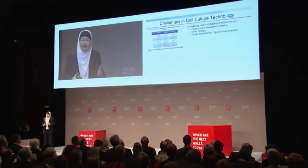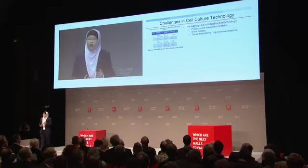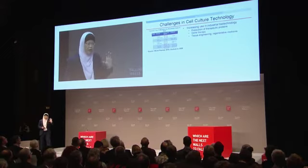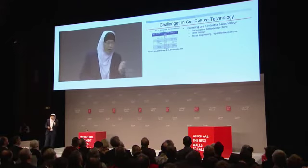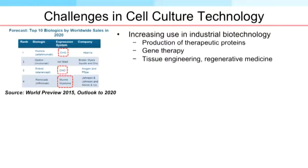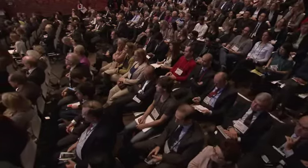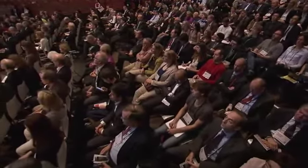There are also a lot of other technologies that we are very interested in. For example, cell culture technology is critical in industrial biotech. Here, we're talking about being able to produce therapeutic proteins, gene therapy, tissue engineering. And the scalability of these processes is constrained by the fact that, unlike chemicals, they're very difficult to scale up and very difficult to monitor. So we would like to be able to monitor various different cellular health signals. For example, cell metabolism, cell identity, and cell viability.